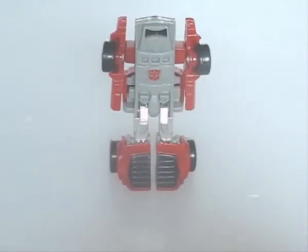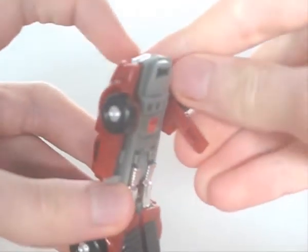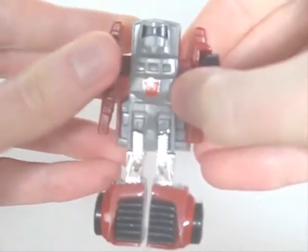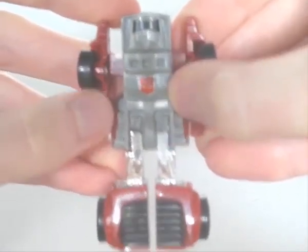Windcharger's robot mode is arguably the best looking of the four. He lacks an actual face, and his hands are just etched onto the end of his stick-like arms. But he has the best proportions, and like Brawn, he's got some great moulding on his robot body.